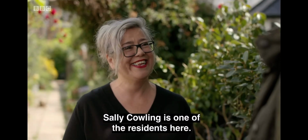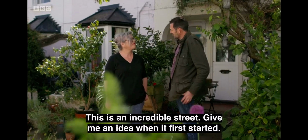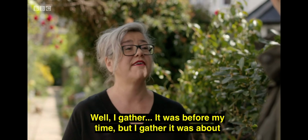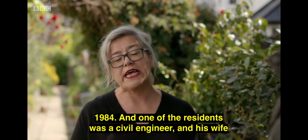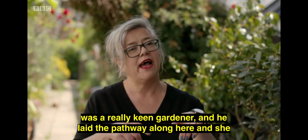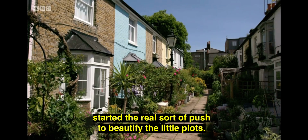Sally Cowling is one of the residents here. This is an incredible street. Give me an idea when it first started. Well, I gather it was before my time, but it was about 1984, and one of the residents was a civil engineer, and his wife was a really keen gardener, and he laid the pathway along here, and she started the real push to beautify the little plots.